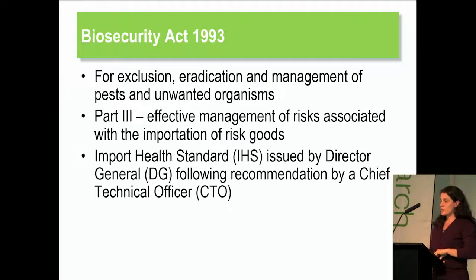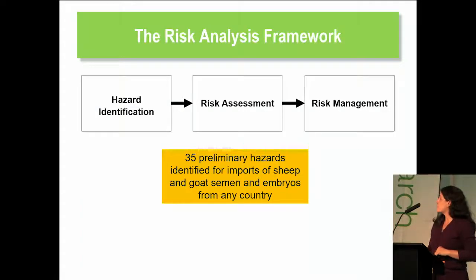And as some of you know about the progression of the import health standard for sheep and goat semen and embryos, that's what I'm going to describe a little bit of today as background, and then go into where we're at with the development of the veterinary certificates.